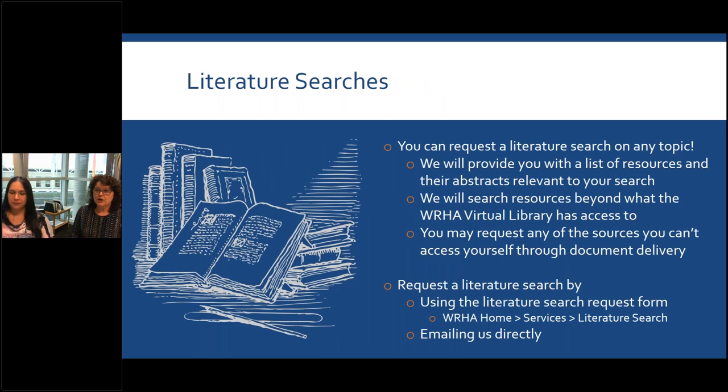So we've mentioned several times another way to keep up to date. We do literature searches. So at any time, you can request a literature search on any topic. We as librarians would decide which databases to search in. We'll search a variety of databases, different catalogs. We'll execute the search on your behalf. We can search resources that are not available just through the WRHA Virtual Library.